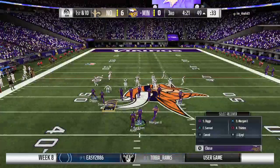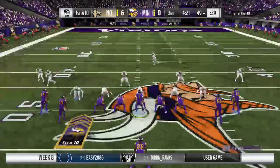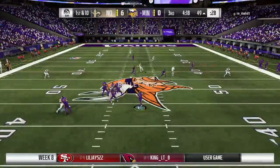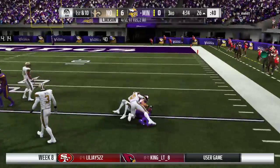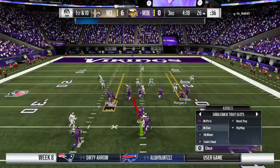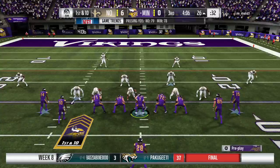Lucky 56. Check. Patriot. On 1st and 10, it's Jackson. Wide open receiver, complete. And he'll be taken down, but not before getting this inside the 30. That one goes for 24 yards.